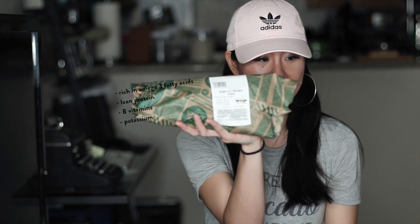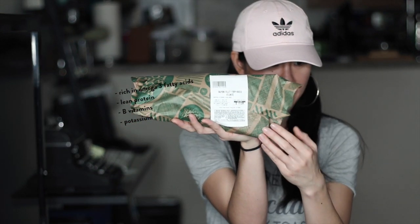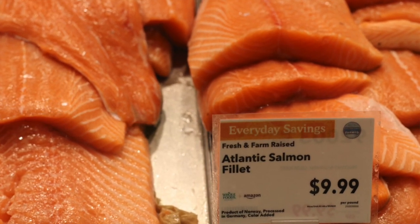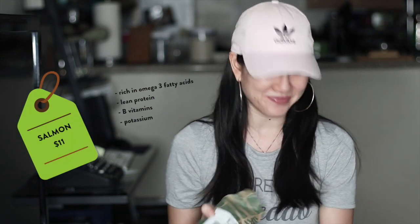Next, I have salmon, and I'm gonna zoom in on that so you guys can see. I love salmon. It has great omega-3s, healthy fats, and it's a great source of protein. Whole Foods has a great price on this salmon, and so I bought a little bit over a pound. I'm gonna share a little bit with my husband. And so for this salmon that I can eat for the whole week, it was only $9.